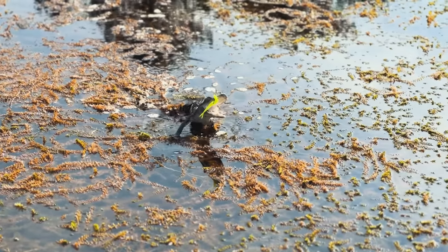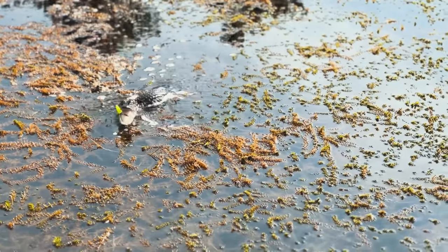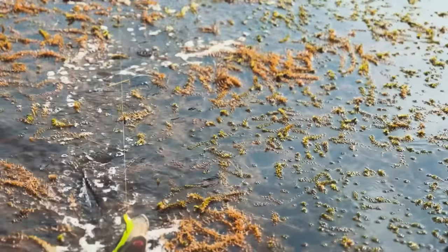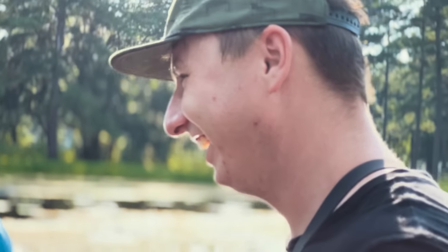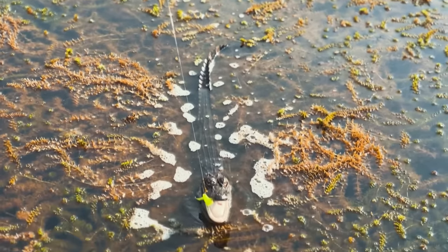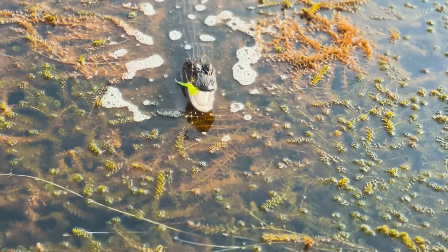Okay, so what do we do now? Do we catch him? No. I don't know. No, don't put him in the boat. I'm so for real, chill out on that. Don't put him in the boat. Yeah, cut that line, dude. Oh, we don't have snippies.